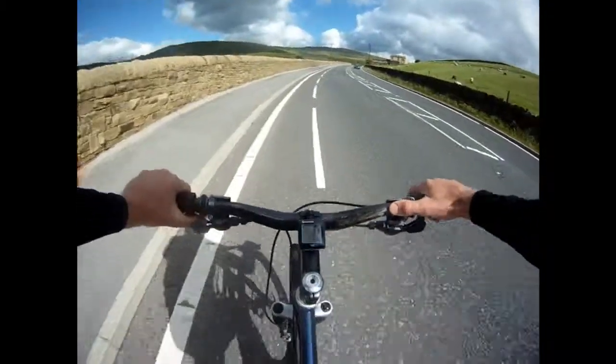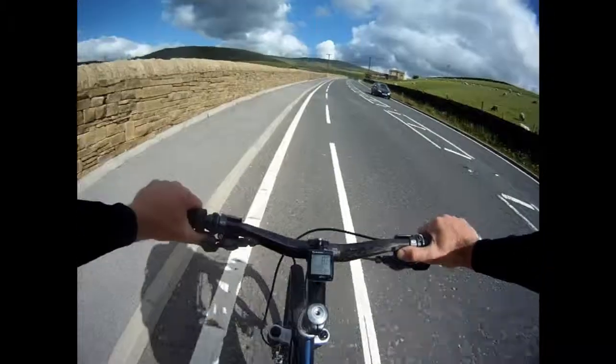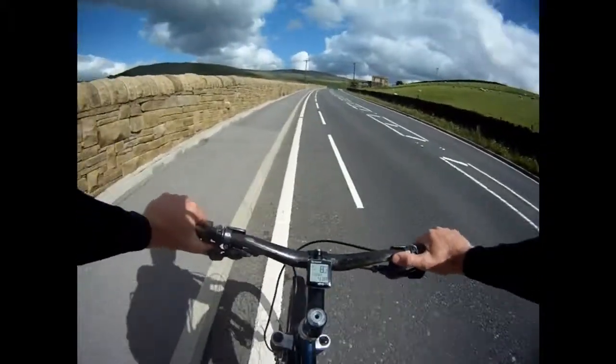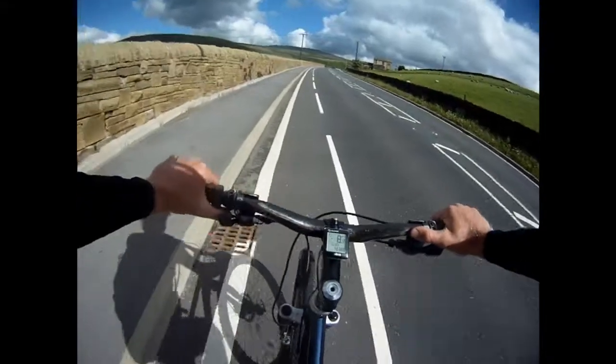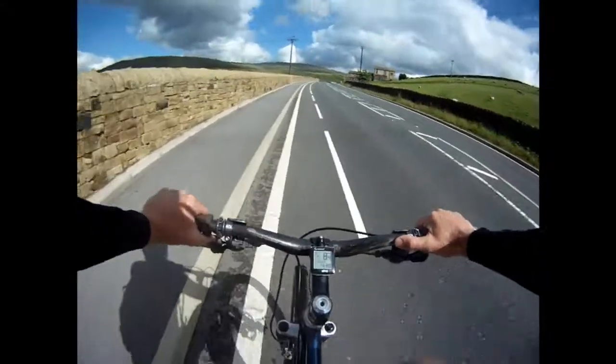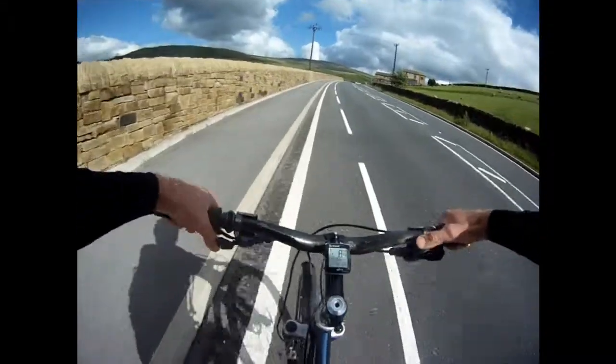It's Sunday the 24th of June 2012. I'm on a really big climb today. This climb's up Blackstone Edge, just out of Littleborough into the Pennines, and it really is a big climb.